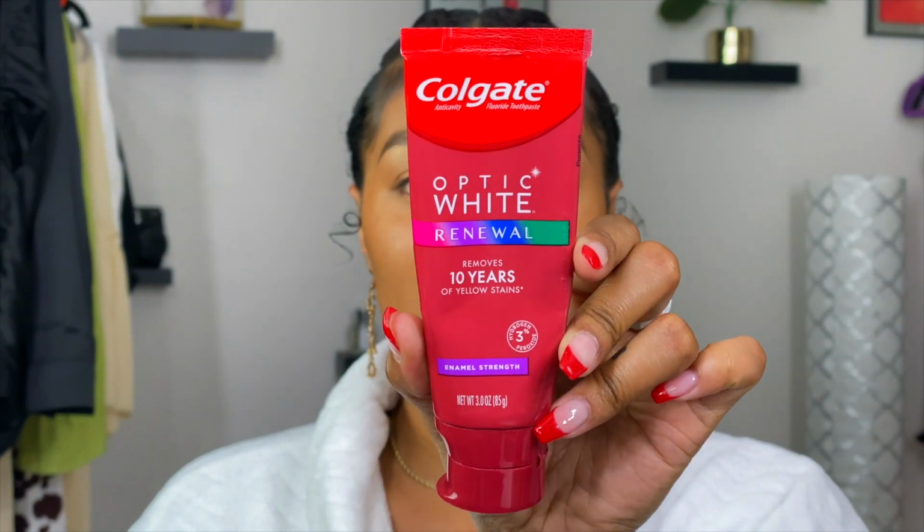How do I get them so white? People ask, what are you doing? Are you doing some natural strips? Are you doing some whitening strips? Are you going to the dentist? So many other things that I'm getting asked about, but it's none of those. I use the Colgate Optic White Renewal toothpaste, you guys, and I've been using Colgate exclusively, I want to say, for about 7 years. I'll switch in between different actual lines within this company.